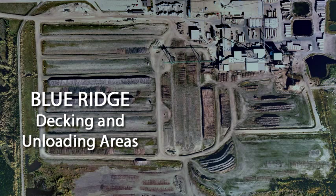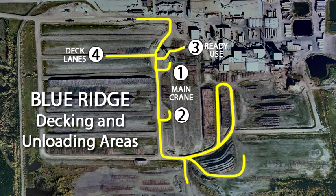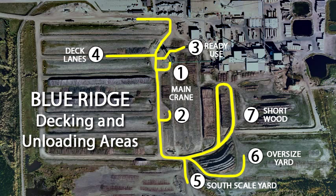There are 8 decking or unloading areas at Blue Ridge Lumber Yard. Areas 1 and 2, main crane. Area 3, ready use beside the dewrapping station. Area 4, deck lanes. Area 5, south scale yard. Area 6, oversize yard. Area 7, shortwood. And Area 8, ready use at back.